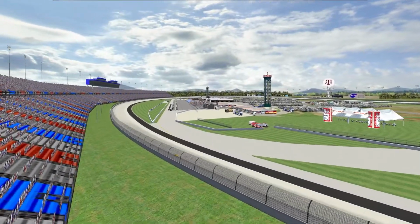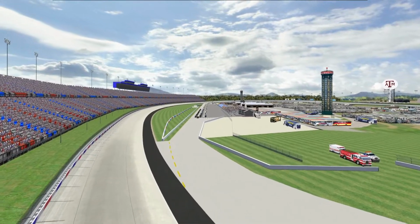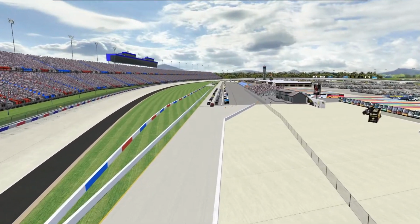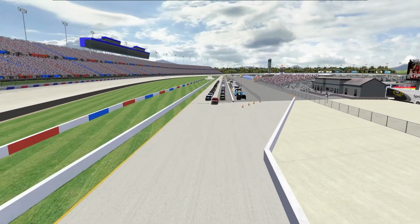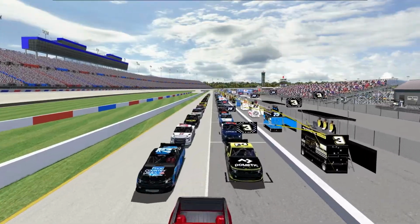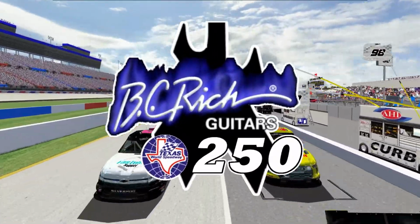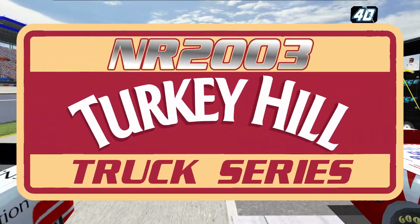The Texas two-step continues in the Turkey Hill Truck Series as we head just a couple hundred miles south, still in the state of Texas, but now at a historic racetrack, the Texas World Speedway. So we are here for 32 laps around this 2-mile concrete oval, College Station, Texas, for the BC Rich Guitars 250 in the Turkey Hill Truck Series, season number 8.